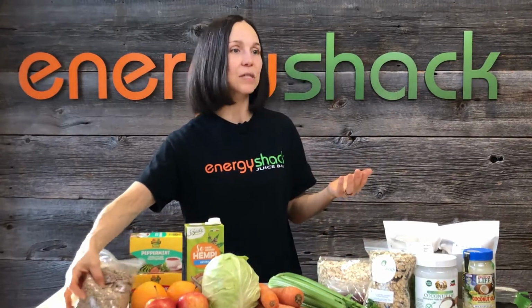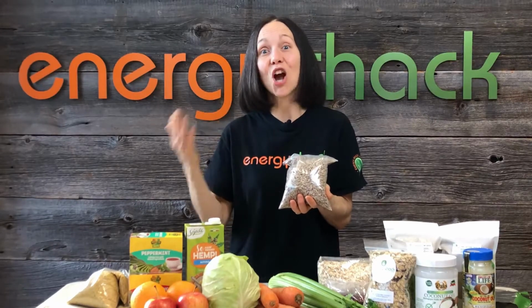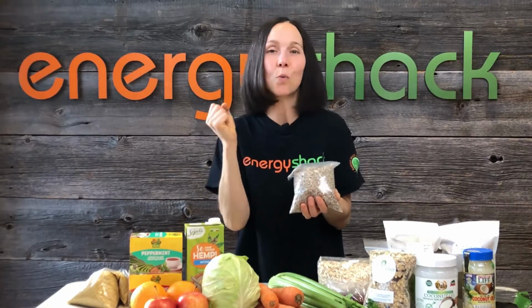Your nuts and your seeds, so pumpkin seeds, sunflower seeds, your almonds, your cashews, your walnuts, good to keep them. Always keep them in the fridge or freezer. Very important because they go rancid fast because they have such a high fat content. So keep them in the fridge or freezer, and remember, you're just using a small handful once or twice a day. Whatever nuts can fit in your hand or seeds, and keep a variety.